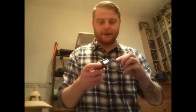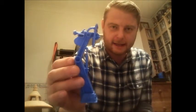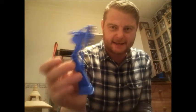So I had a lot. This, along with Star Wars and Batman toys when I was a kid. I was all about the Jurassic Park toys. It also came with this little light satellite dish thing. I don't know what that is. And a little static plastic gun. It doesn't move, it's not articulated. It's just like that, so you just put it around the playset.